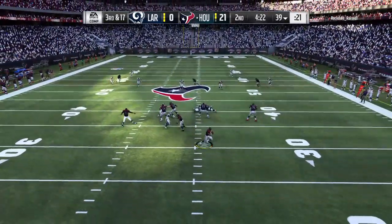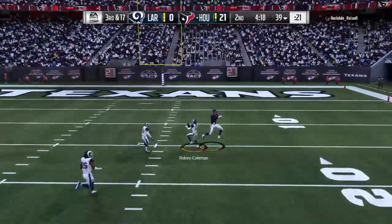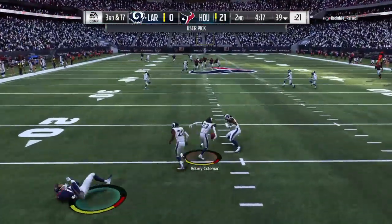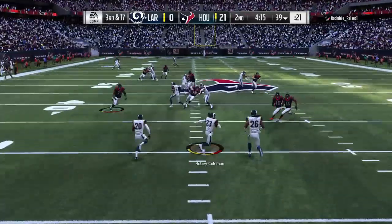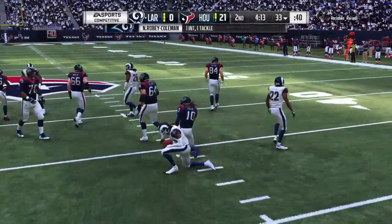Watson, off play action. Escaping the pressure right. He's going to let this go deep. Back up. And he fires one that's intercepted. Picked up by Nickel Roby-Coleman. And he's able to get it back to the 33-yard line.